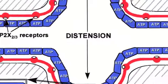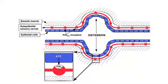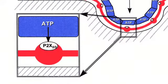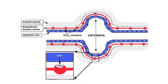And then we moved to the bladder and to the ureter. One of the most painful things you can get is a stone in the ureter. And in the gut, if you get colic, these are all very painful things, and it's always distension. During distension, ATP is released from these lining urothelial cells, epithelial cells in the gut. And there's always been a mysterious subepithelial sensory nerve plexus, and we've shown with immunohistochemistry that it's loaded with P2X3 and P2X2/3 heteromultimer receptors. So the ATP released acts on these receptors on sensory nerves, which send the message through the central nervous system to the brain areas and record pain.